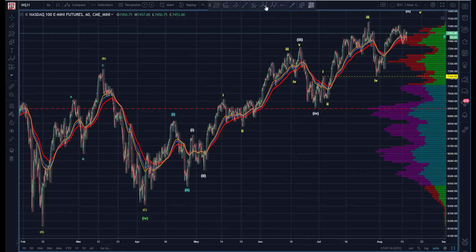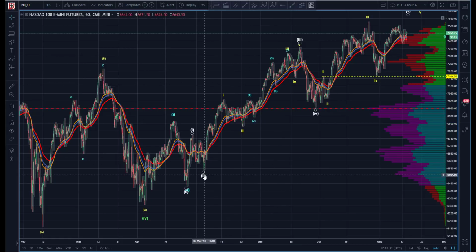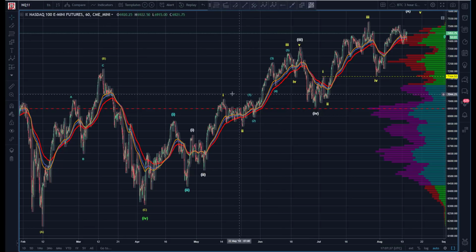If I just count that out for you, it looks to me like we go 1, 2, 3, 4, 5. Now let me lower that degree so it makes sense. We're going down to submicro. All right, so from this 1, 2 here, I need my impulsive structure, if this count is going to play and I have it correctly. So 1, 2, up to my 3, A, B, C, down for my 4.